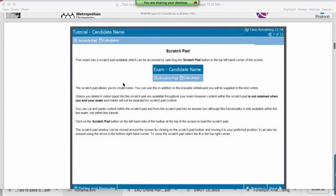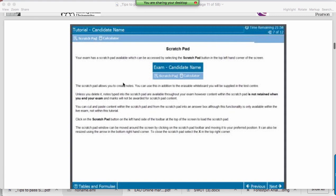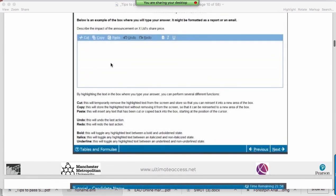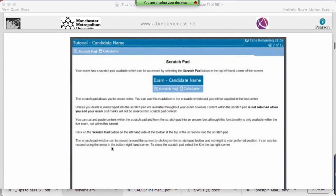Now, I want to talk about the scratch pad. The scratch pad, which is here, is where you will be able to write notes, okay? And there is a scratch pad available physically as well, like a plastic sheet. We tell our students to write their answer plans, I'll come to what answer plans are, in this box, rather than in the scratch pad. And I'll give you the logic behind it as well.